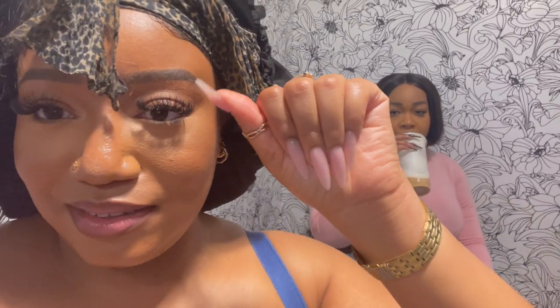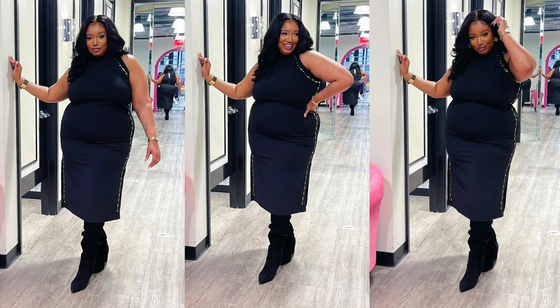And then I was showing y'all my nails because I don't know if y'all noticed that I got my nail shape changed and I got my nails cut down quite a bit. So just doing a little something different with the almond nails. So I wanted to show y'all that because I didn't vlog it like I normally would going to the nail shop. But yeah, so we're gonna put on the second outfit so y'all can see that look, and then we'll get into the third. Here's the second look.